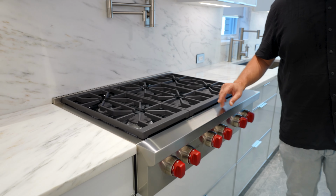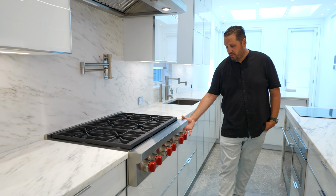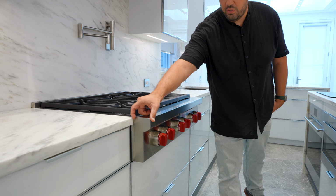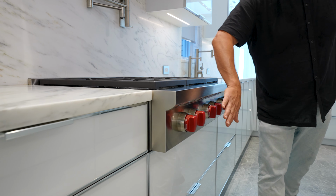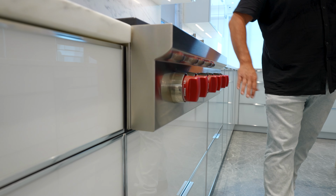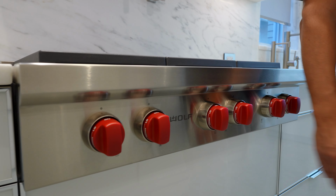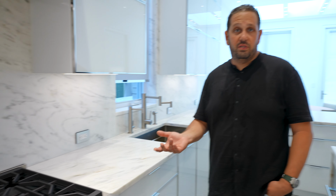It's made by Wolf. And what's synonymous with the range top is that it is clunky in the front. It projects past your countertops. As you can tell over here, it projects past your countertops. And it has all the buttons on the front, which is a really cool feature. The buttons here are changeable, so you can get black buttons, white buttons, or red buttons from Wolf, and those are really just accessories that you purchase.